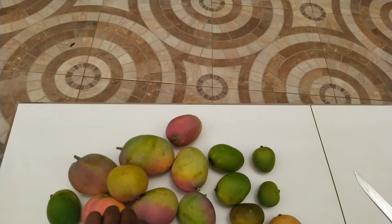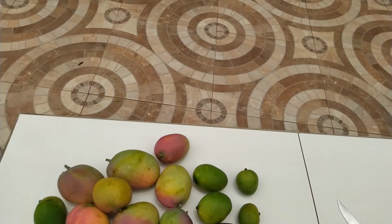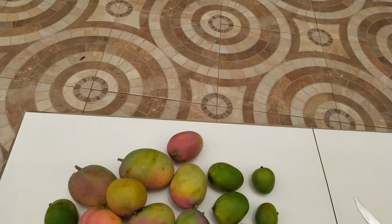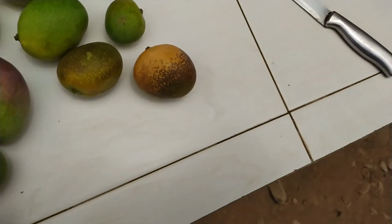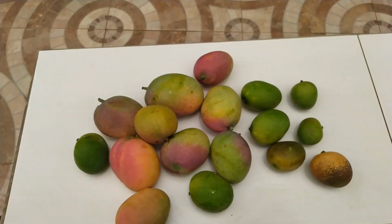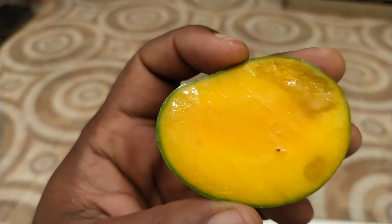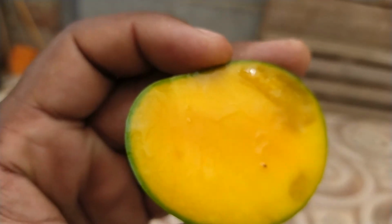And as you can see, I opened one. It's bigger, and I think when it's ripe, it's more beautiful to look at. We have the smaller ones that we can get in the front. And this one, we call it little mango, basically, in Creole.